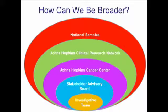And finally, for the last part of our project, we're going to be doing internet-based surveys of national samples of PRO researchers, of clinicians, and of patients. So we've tried to be as broad as possible.